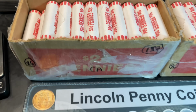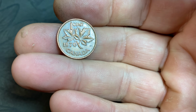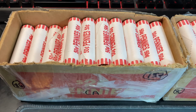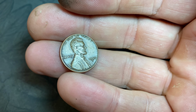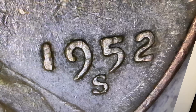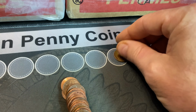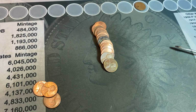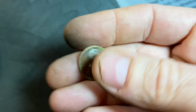Roll number 1 of box 1, it's going to kick us off with a Canadian. Definitely going to be a copper Canadian, 1970. We'll take it. Roll number 3, our first wheat cent of the hunt. This one is a 1952, and I believe that has a San Francisco mint, and it does. We know we're going to see some S-minted wheat cents, and it's nice seeing one even if it's from the 50s. Roll number 6, wheat cent number 2. I already saw it. It's going to be a 1948 with a Denver mint mark.